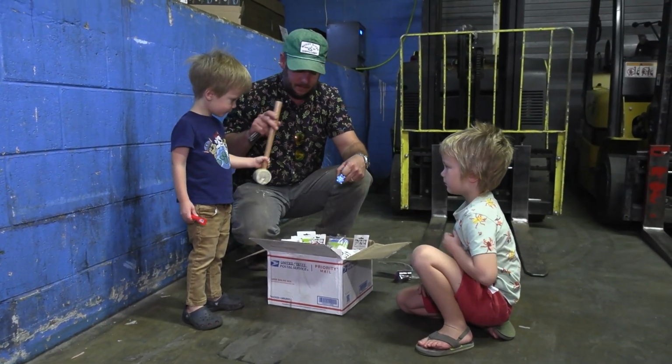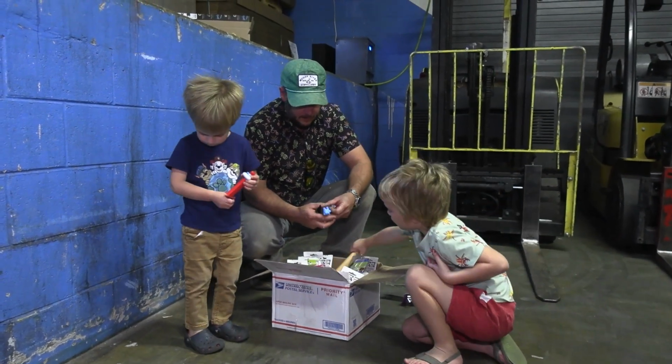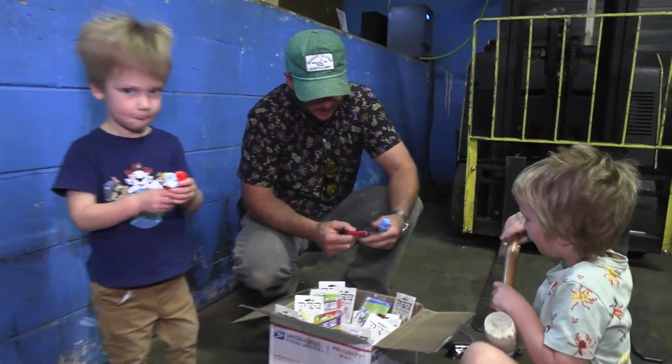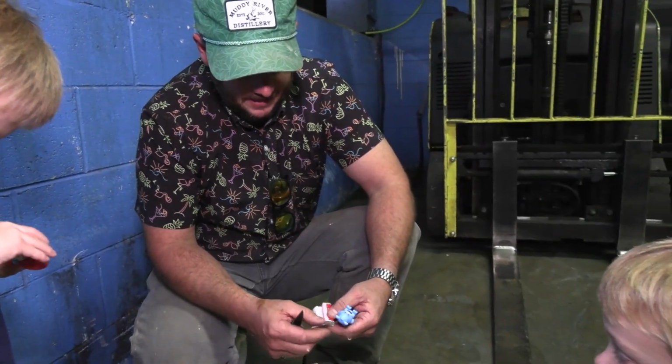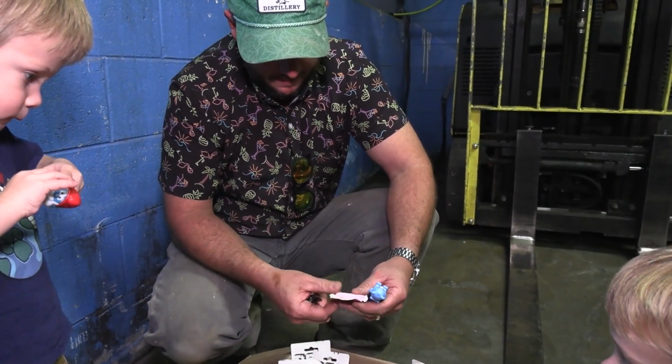Oh, I can hold it. Ooh, a Care Bear. I haven't seen this Pez. I got this. Oh, look at that. That's how Pez should open every time.